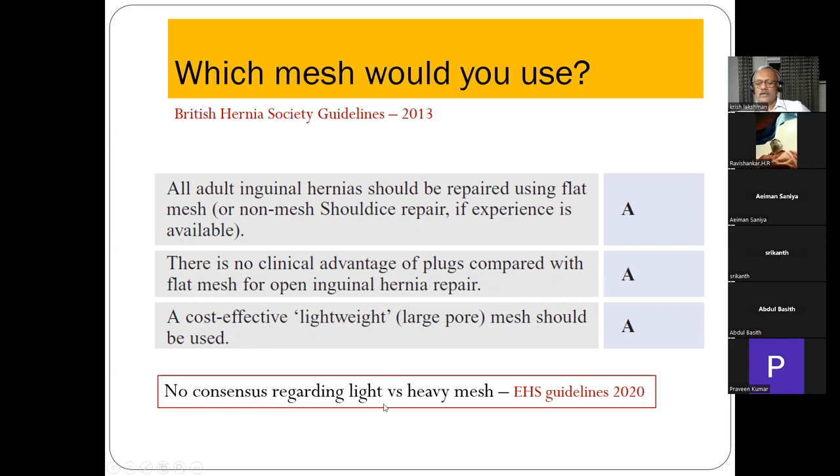Okay, no consensus regarding light versus heavy mesh. All of you must read the guidelines. It's freely available. If you don't get hold of it, let me know, I'll send it to you. But it's important that all of you read about it, groin hernia is such a common operation. Okay, flat mesh, which essentially means that there is no clinical advantage of plugs, and cost-effective lightweight mesh should be used. This is 2013. But in the 2020 European Hernia Society guidelines, there is no consensus regarding light versus heavy mesh. Okay, that is the answer.